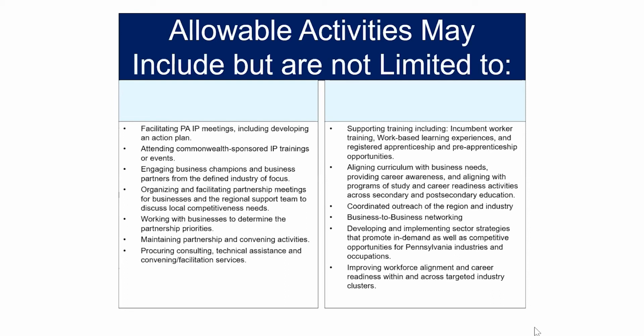James, if I can just hop in right there. The activities can go for the convening of the partnership and the expenses that go into the forming of your partnership, as well as the action items that your partnership has laid out in your action plan that you want to pursue.